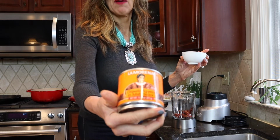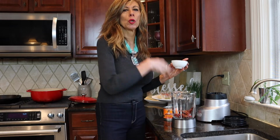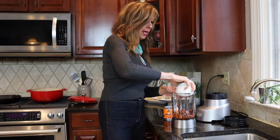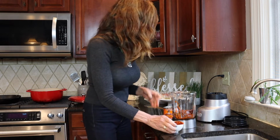In fact, this marinade that we're going to talk about, I could picture this on a pork loin, cooking it slow. Oh my gosh, in a crock pot, and you are ready to go. So we're going to take half a can because we're doing half of the recipe.